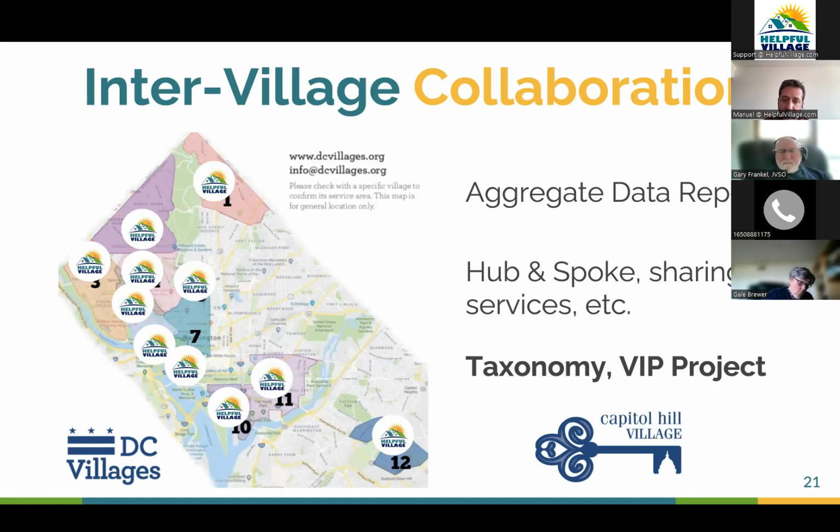The name of the volunteer services are customizable, so everyone can call them whatever they want. But if we want to add up numbers regionally or nationally, we need to use a taxonomy, and this is some work that basically Capitol Hill Village initiated to have a universal taxonomy of services that we have used to collect national numbers. And then the VIP project, for those that have not heard about it, is something that was, I believe, announced at the conference.